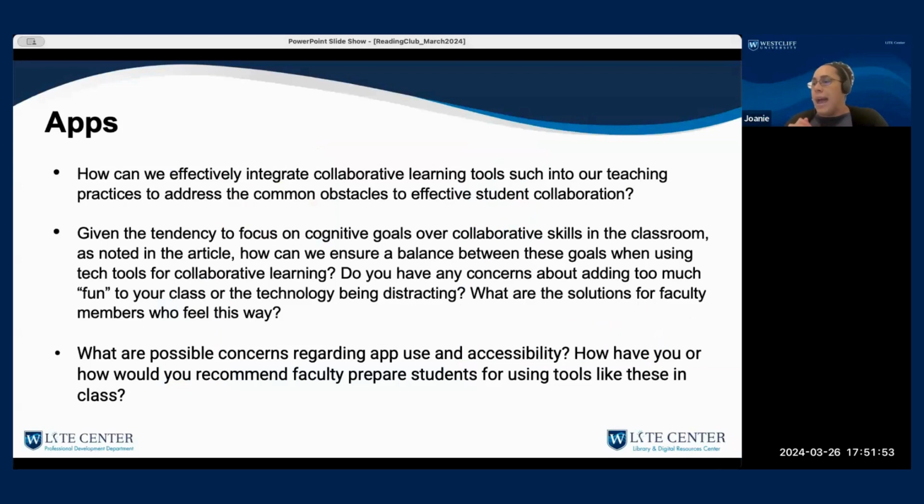And so thinking about apps, some of the things I want you to think about, even if we don't have a bunch of time to talk about, is how can we effectively integrate collaborative learning tools into our teaching practices to address the common obstacles to effective student collaboration. All of these tools really do help some of your introverted students. So that's something that you really want to think about, and it just can help really create some inclusive opportunities.